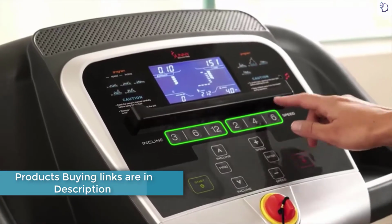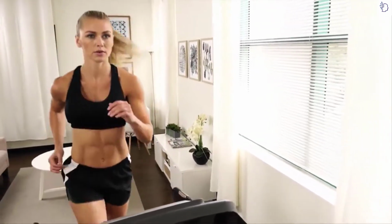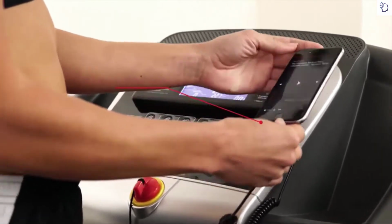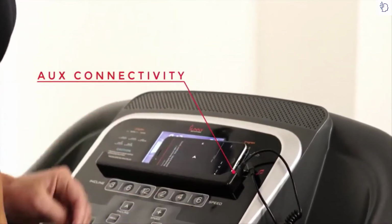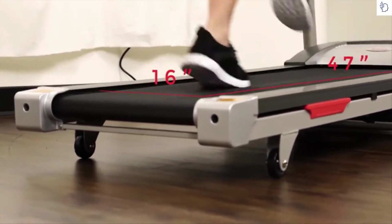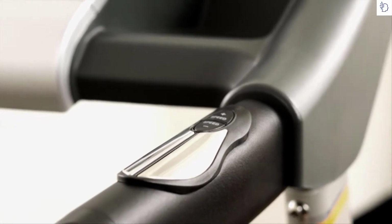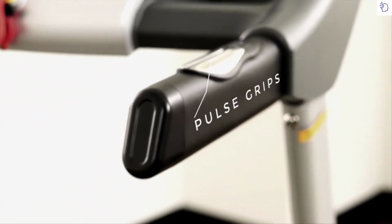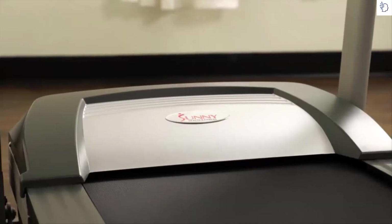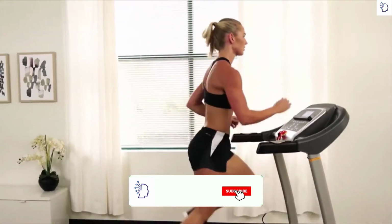Nine built-in workouts, preset buttons to quickly change your speed and incline, integrated device holder to securely place your phone or tablet. Treadmill deck provides ample space to run fast or go slow. Shock absorption technology makes walking or running softer on the joints. Enhanced handrails have integrated speed and incline control buttons with pulse sensors to estimate your current heart rate. Powerful motor can get the job done by reaching a top speed of 9 miles per hour.